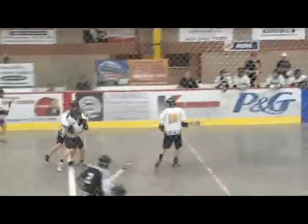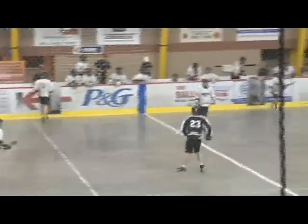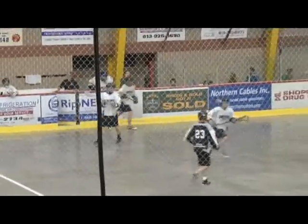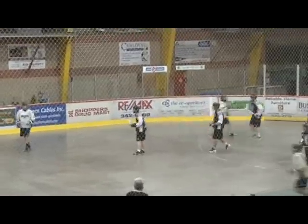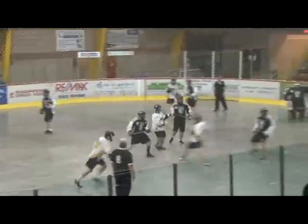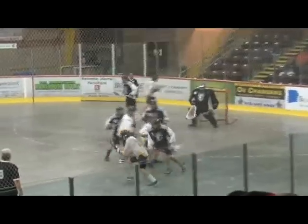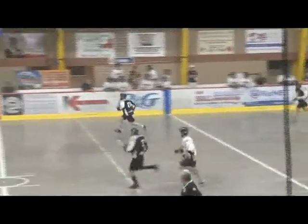Brockville has possession now. Brockville looking for a penalty on that head shot, but they're not going to get one. Over to the captain, Doug Udding. Doug, biding his time. Doesn't have that much time, but 10 seconds on the shot clock. Shoots! Stopped by the goaltender.